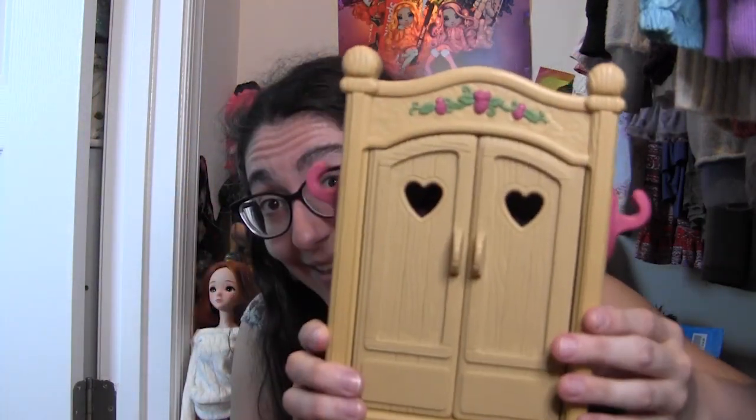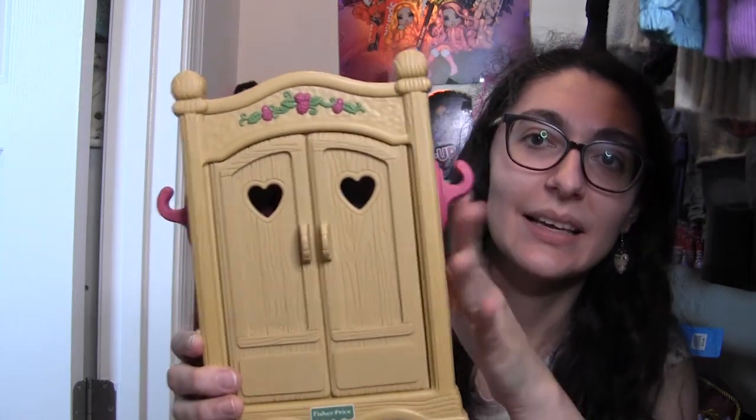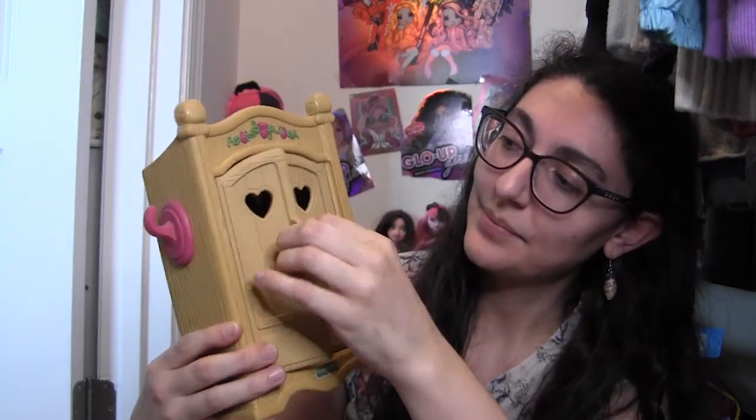The final piece of furniture that I have, which I feel like I've been going on about these forever now, is the wardrobe that has heart cutouts in the doors. Again, we've got kind of the knobs on the top, the berries, there's hooks on either side, and if you open the doors, oh, here's the hat from the cloak. I knew there was a hat.